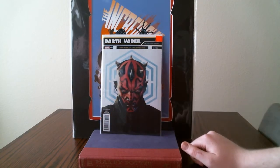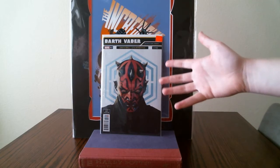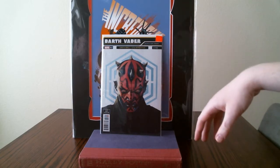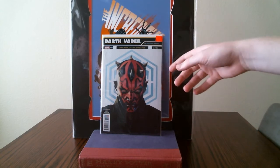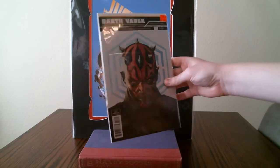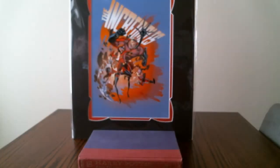So I got Ray Park just because Ray Park plays Darth Maul, for those of you who don't know. But I had him sign something else, a rare. But this would have been, yeah. But these are good ones for you to get signed. They're good display pieces.